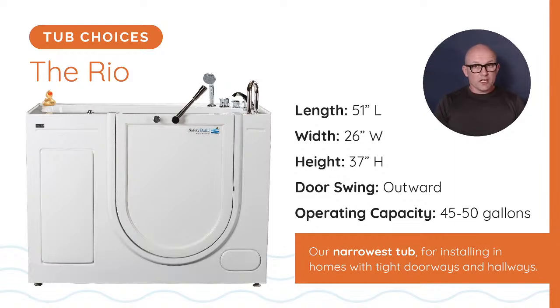With it being smaller, it comes with added benefits as well of using less water as you use it. So with that being said, it'll fill quicker. It'll also drain quicker. And yeah, it's more of an economical choice. This one comes standard with heated air jets as well. So good option for a lot of people. Different aesthetic for people that maybe don't like the L-shaped door on our other tubs. And contractors would like this one a lot because it's easier to get into the house.